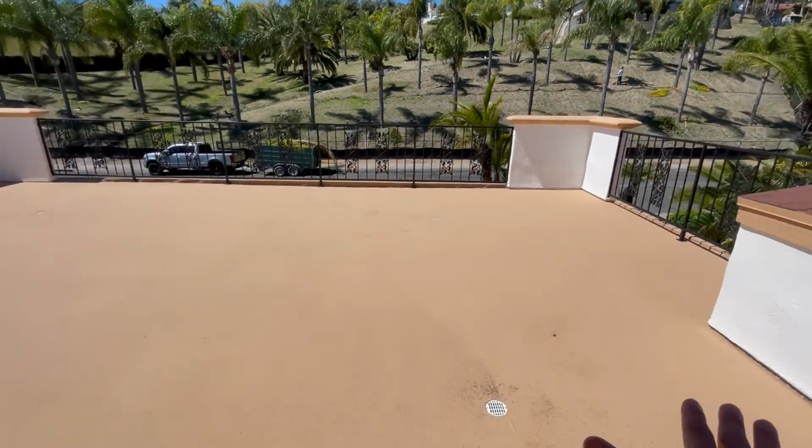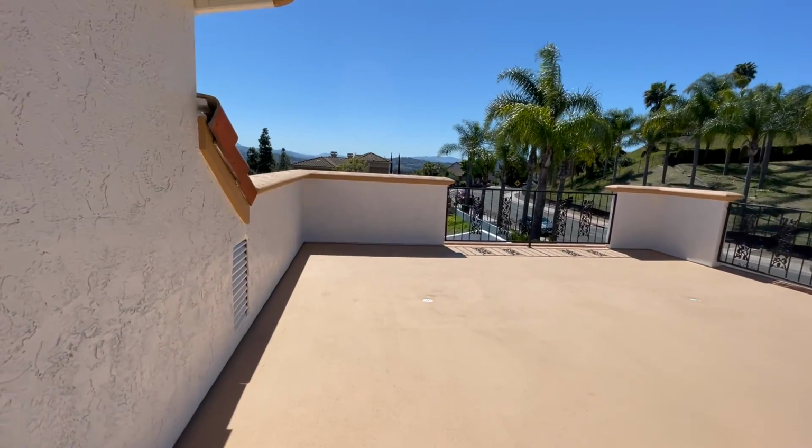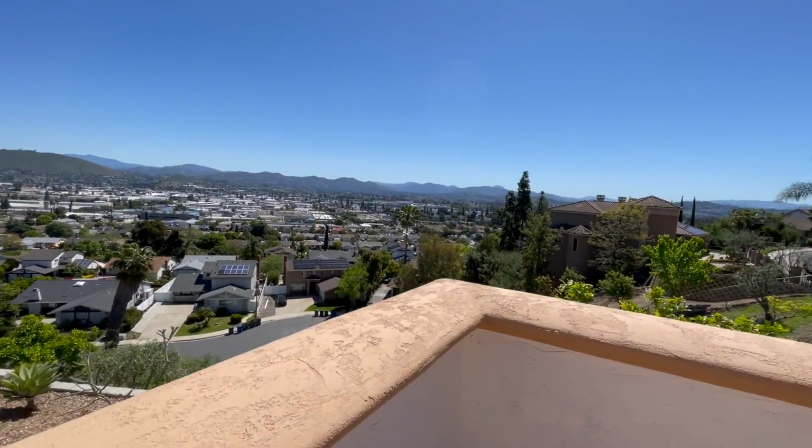The patio here, the balcony here is enormous. Look at how big it is. It goes over the entire garage, right? That 3-car garage below. Not the entire, but a large part of it. It also has all these views.